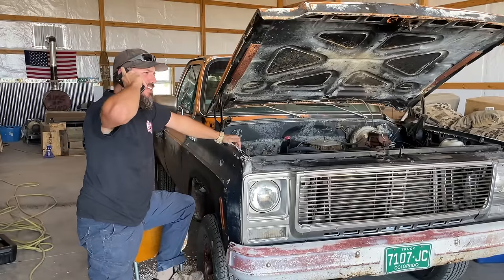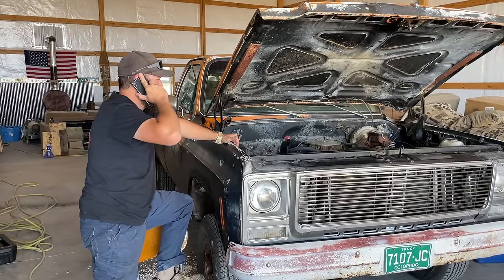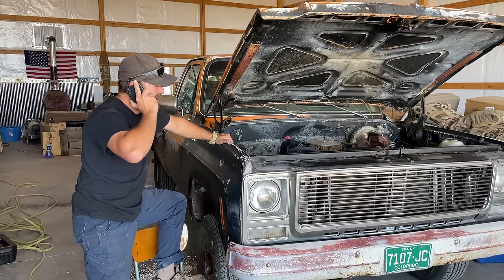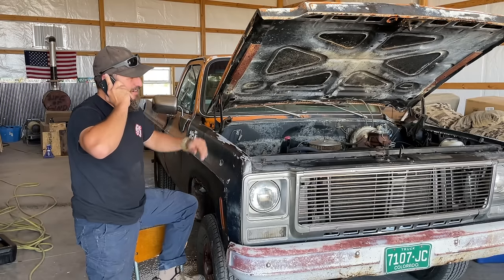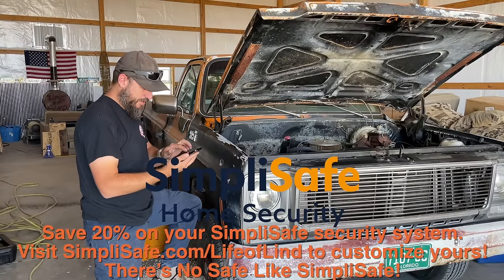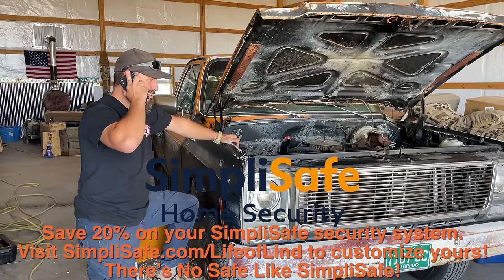Locked? Of course it is. Did I arm the SimpliSafe system? No. I'm out in the shop working on the square body. I'm shooting a video for the folks. Okay. No, you know what? It's fine. I'll arm it. Yeah, no, the system's armed.